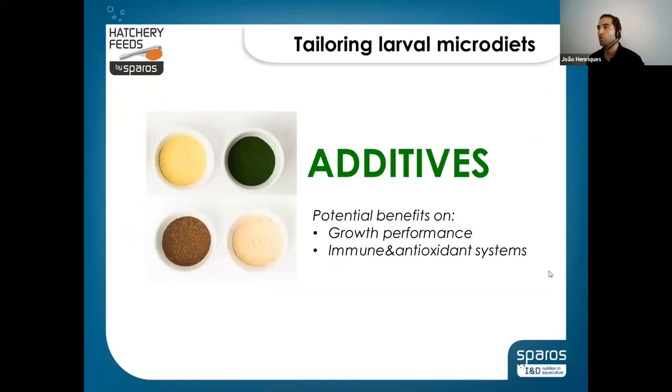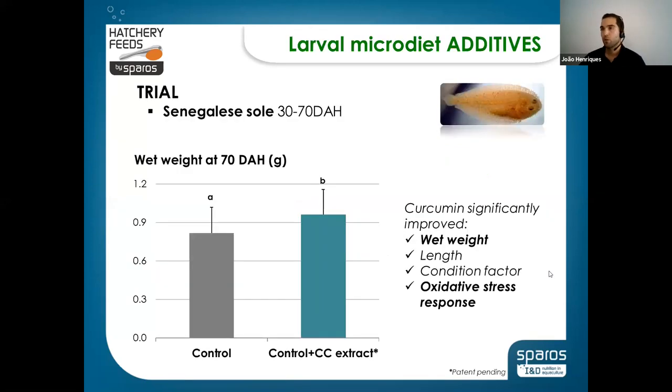So moving on to some of the trials we've done with feed additives. In this case, the main target is to increase growth performance and also to increase immune status of the fish and to improve antioxidant systems. So here we have two trials.